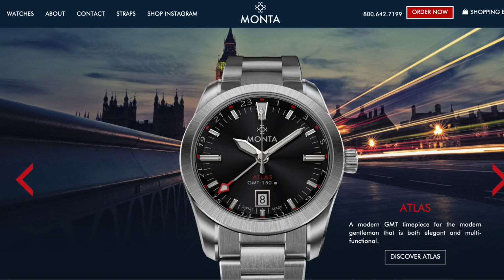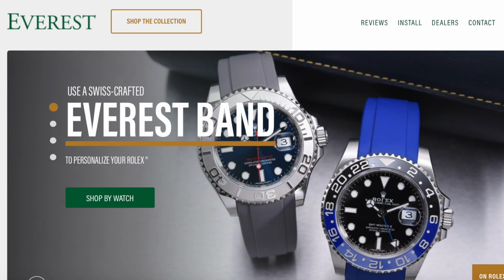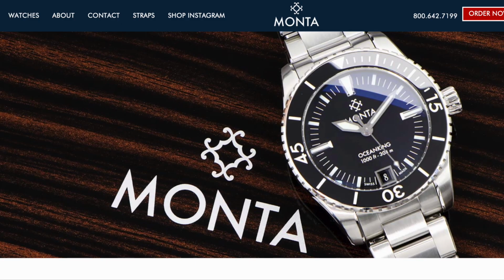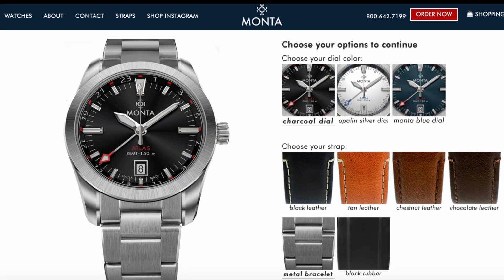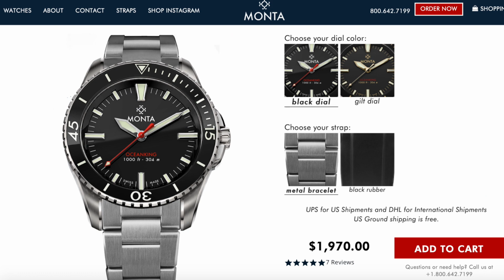The fourth brand on this list today is Monta. It was also founded in 2015 by Michael DiMartini and David Barnes, the same 2 men who founded Everest Horology. Monta was launched with the mission of creating true tool watches, just like the vintage tool watches that the brand draws inspiration from, and not glossy modern interpretations of those watches offered by bigger Swiss brands. So Monta makes a line of 4 tool watches: the Triumph and its GMT variant, the Atlas, Ocean King and its GMT variant, the SkyQuest.